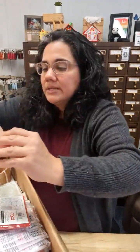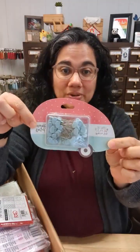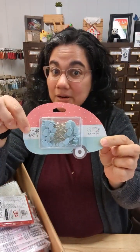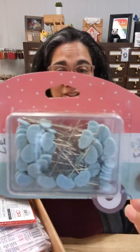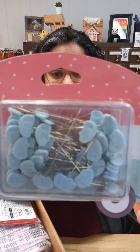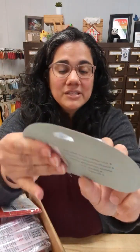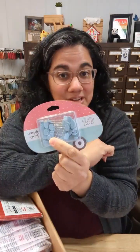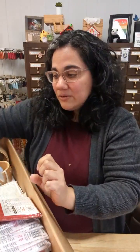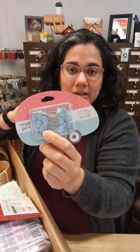Oh, how cute. Well, that was unexpected. So these are brand new. I ordered these last March of 2022, and here they are in this box. These are little pins, and they have little campers on the top. Super duper cute, like little vintage campers that look like this. So I will get these listed up in the shop, and you'll see these soon. These are from Riley Blake, I believe. Yeah, these are Riley Blake sewing pins.